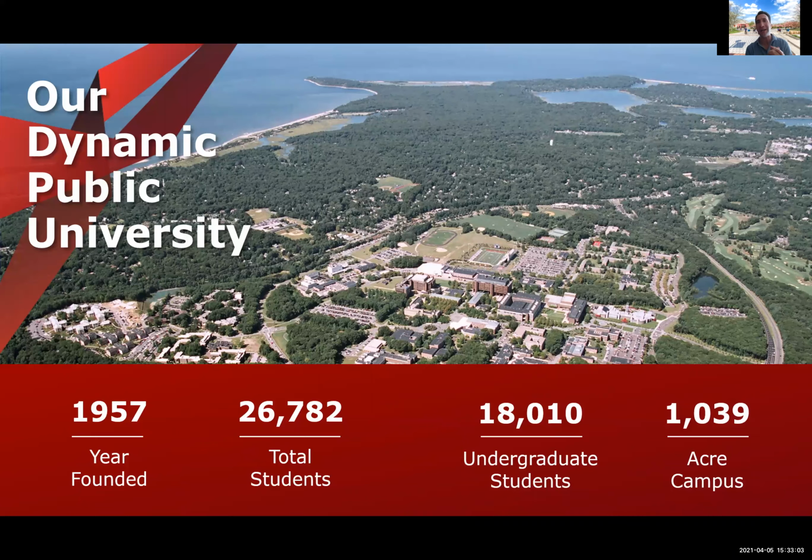Also nice is that the Long Island Railroad does have a train station here on campus. So if you'd like, you can catch a train from campus to go into the city, to Penn Station, or anywhere else in between. So I think what you're going to find is, as you explore our campus, you're going to find certainly a very beautiful campus, but it's also one that's very accessible as well.